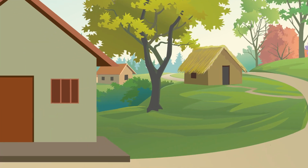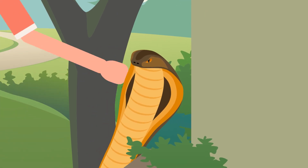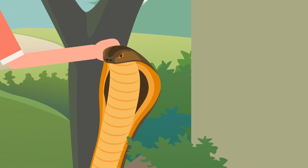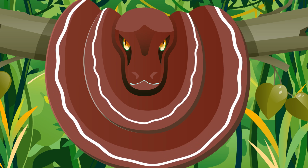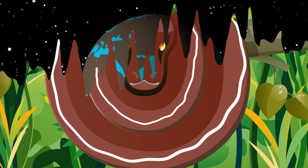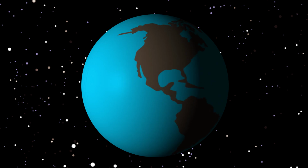The locals consider them full-fledged residents. They adore them. The snakes are also used to people and don't see them as dangerous. The coolest thing is there has never been a tragic case in the village because of a poisonous bite. There's no other place in the world where cobras live in such harmony with people.